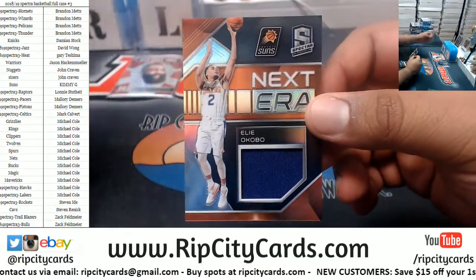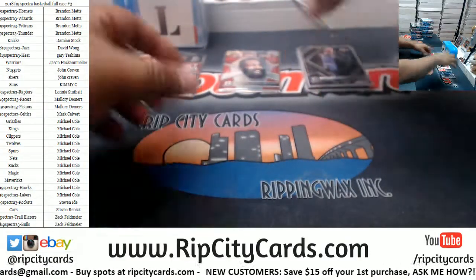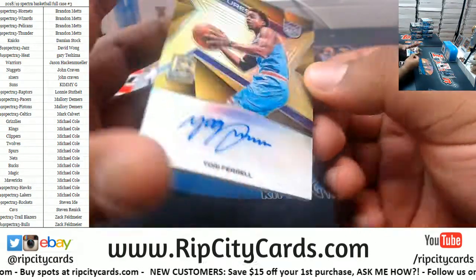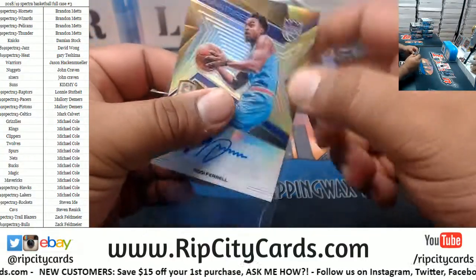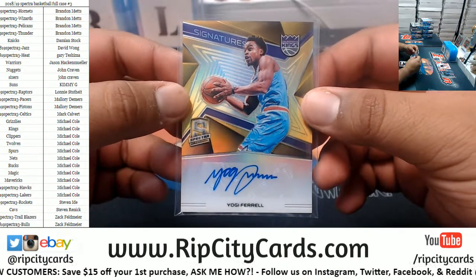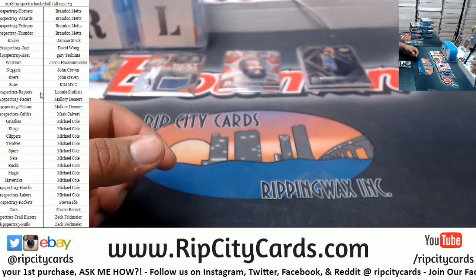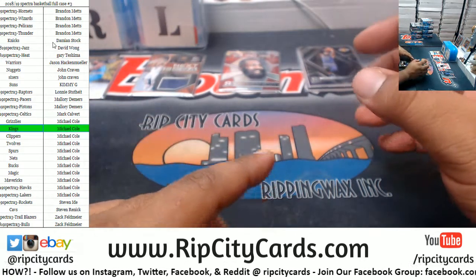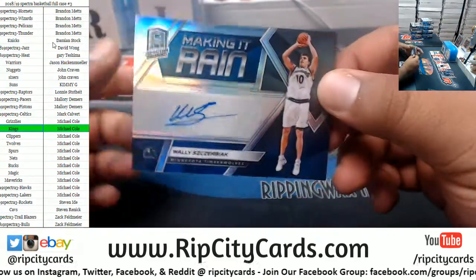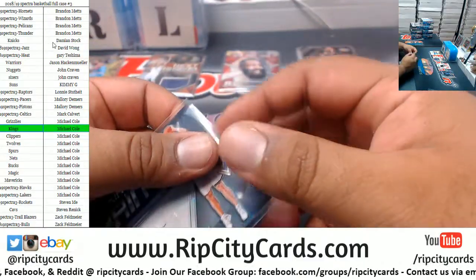/299 for the Suns, Elie Okobo with the relic. 10 of 10 autograph for Yogi Ferrell of the Kings. There you go, Kings with an autograph. That was a filler team. Next up to 75, Wally Szczerbiak of the Timberwolves. Timberwolves with a hit right there.